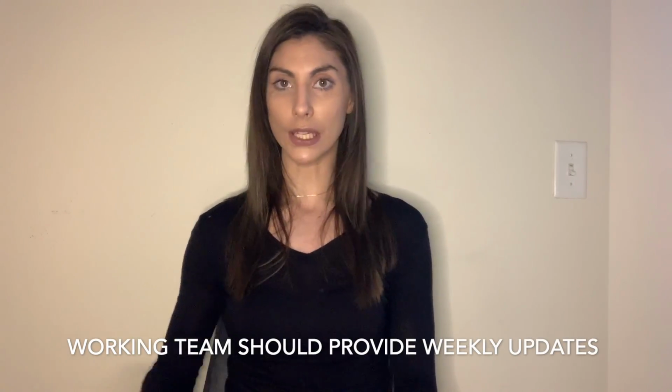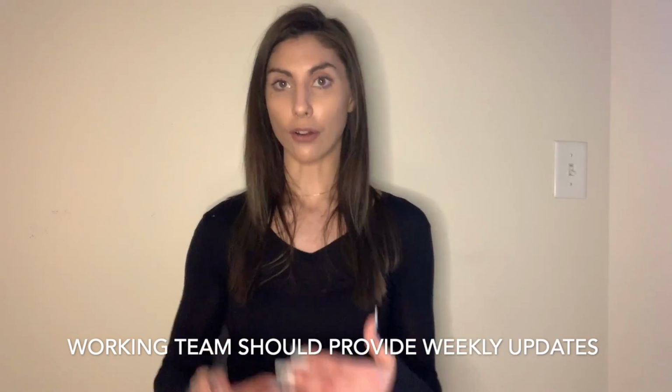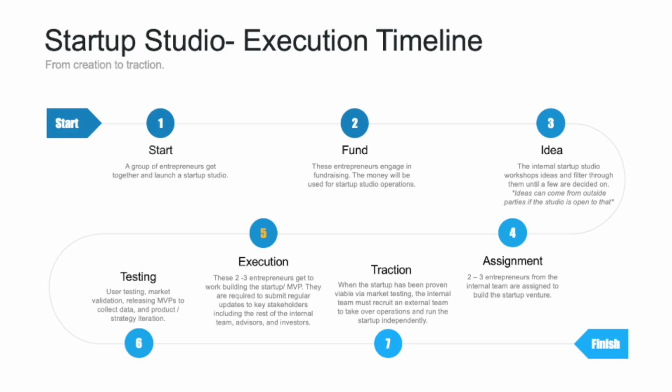Now, as mentioned, only the people best suited for the particular project should be assigned to develop the venture, and the studio should give the rest of the team weekly updates about the progress and any issues they're running into in creating the startup. It's worth noting that killing an idea because it isn't working or there's no market for it should be a full team decision, but the entrepreneurs who've worked directly on the project should have a very heavy influence on that decision.